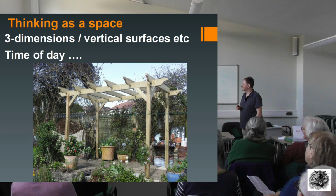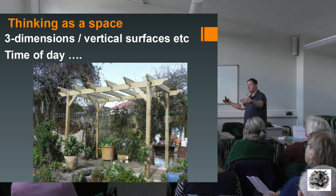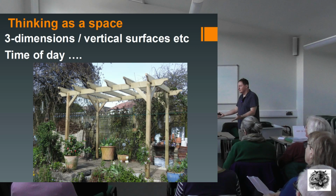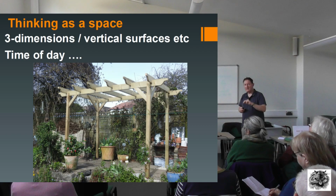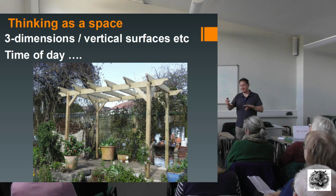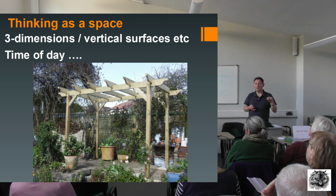Now, the other thing is to think of the space that you're in. So you might be thinking about the area that you've got, but actually what you really need to think about is the volume, and you can work vertically upwards, you can work up walls and fences. So you're looking at the garden in three dimensions, and you're also trying to think about the time of day and where you plant for certain species at different times of the year, so you have to think this through. It's quite strategic, because if you want butterflies, or if you want bees, you want the right plants in the right situation, right the way through the period.